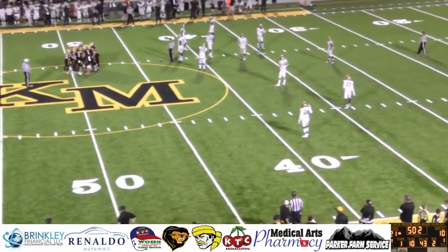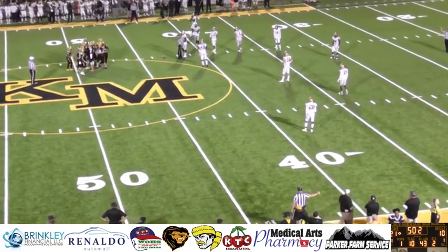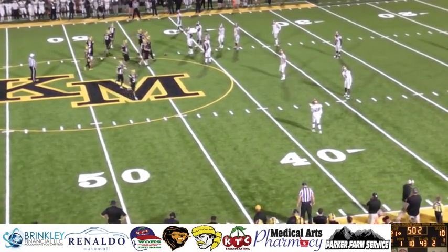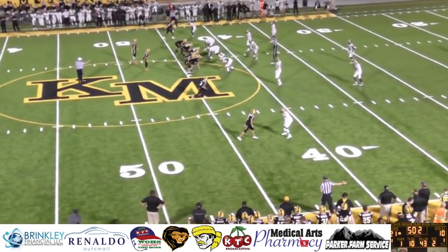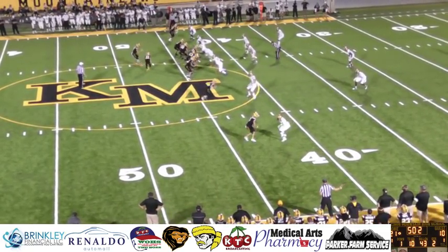That was just a design quarterback draw. Yeah, you spread everybody out and then quarterback draw, and he makes a nice run for the first down. Gets about 10 on that run. Ball first and 10 at the Shelby 48.